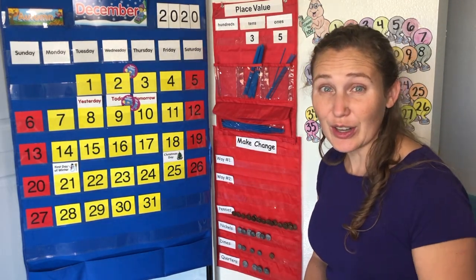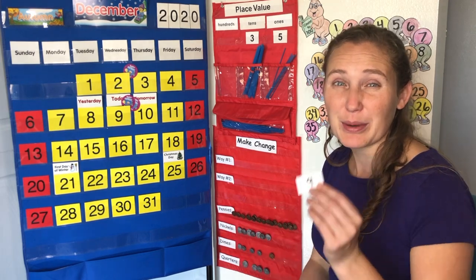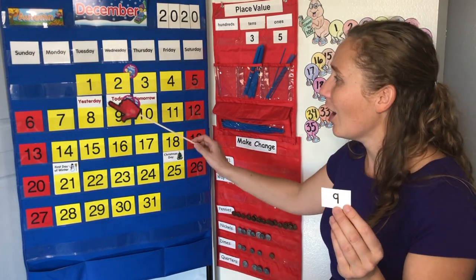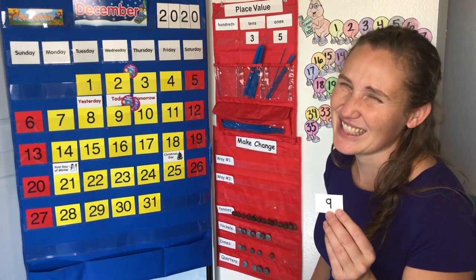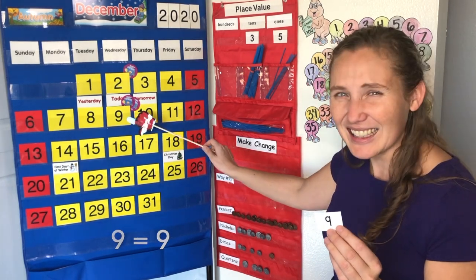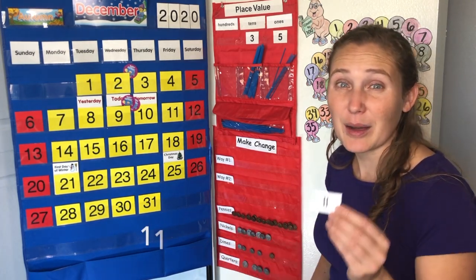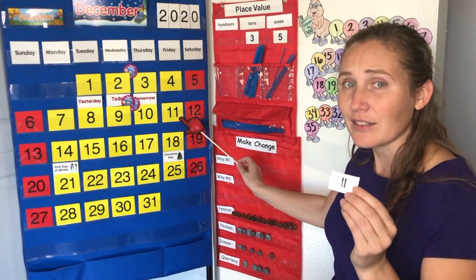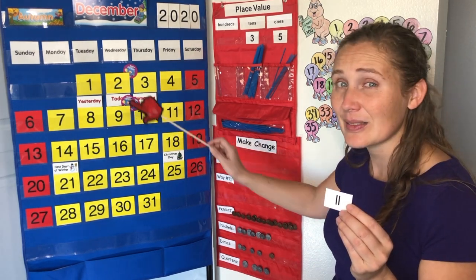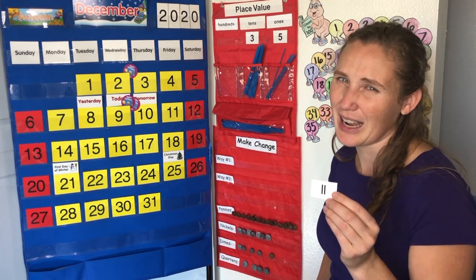Let's compare with our number 9. I'll draw a number out of our cup. I drew the number 9. Is 9 bigger, smaller, or the same as our number 9? That's right. They're the same number. We say 9 equals 9. Let's draw another number. I drew the number 11. Is the number 11 bigger, smaller, or equal to our number 9? Yes, 11 is bigger or greater than our number 9.